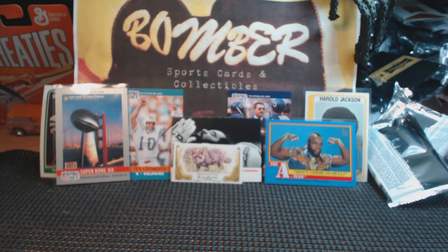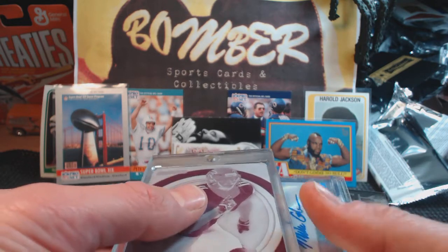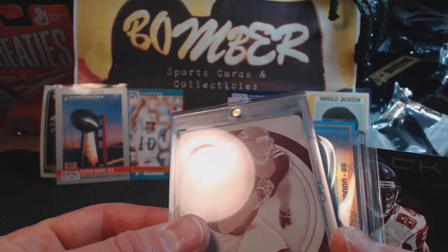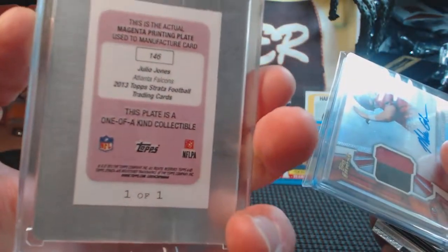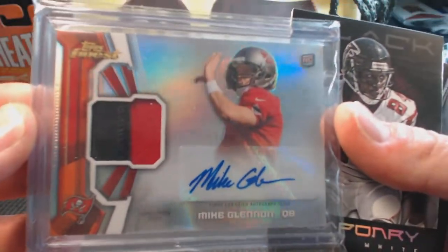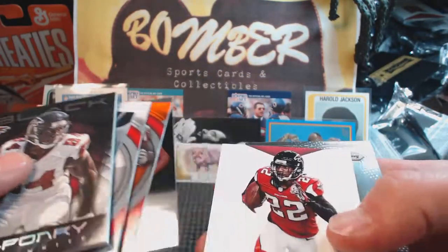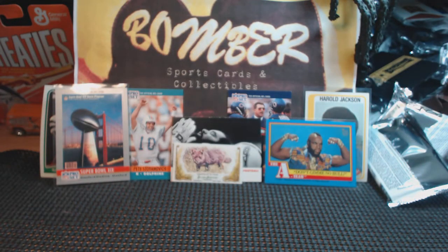The Atlanta Falcons. I'm still looking for where they are on the list. Atlanta, Ryan Lorbex. Dude, you got a one-of-one Julio Jones printing plate out of Stratobox. As a bonus, you have the Mikey Glennon auto relic out of Topps Finest. That is a bonus card. And then these were the base for the Falcons. One-of-one piece.